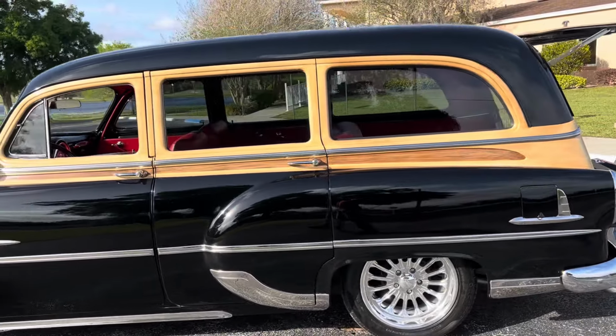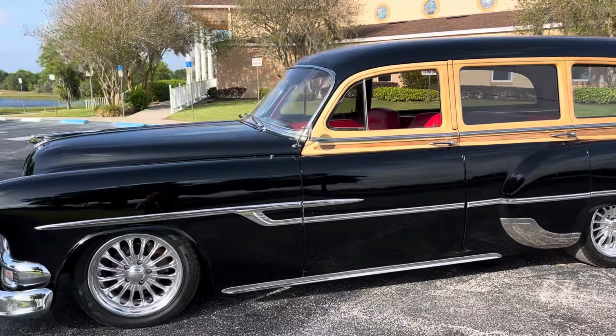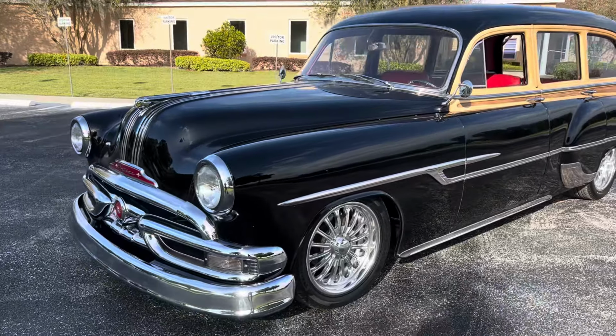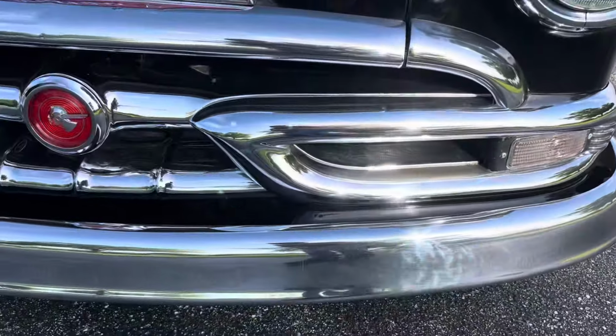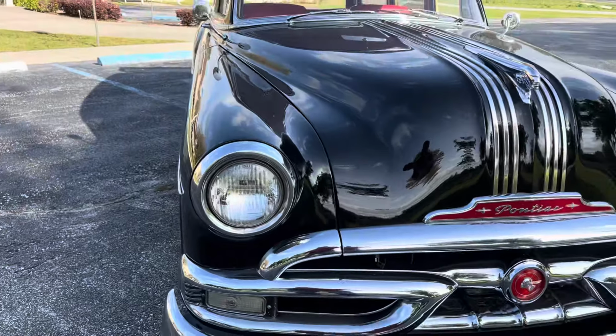This car is screaming, drive me to the beach. Oh, she's missing the surfboards on top. The chrome bumpers, the grill. All in very, very nice shape.